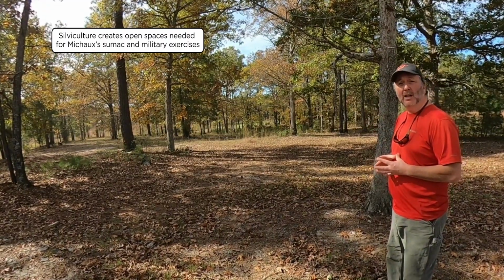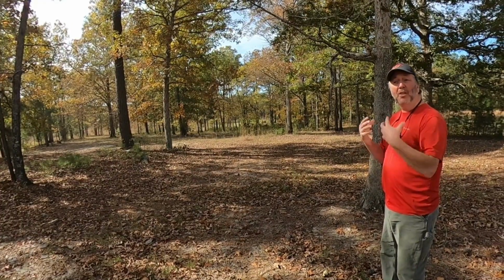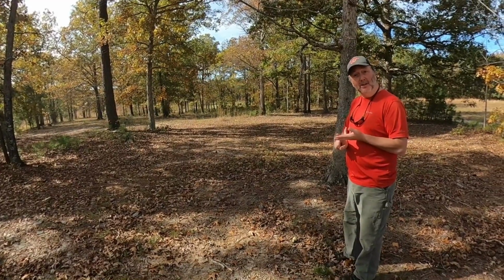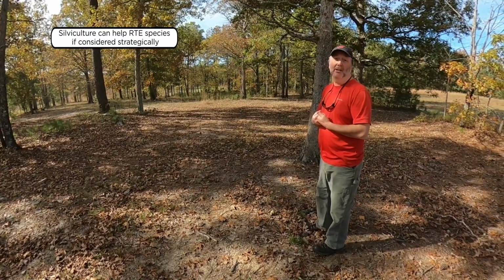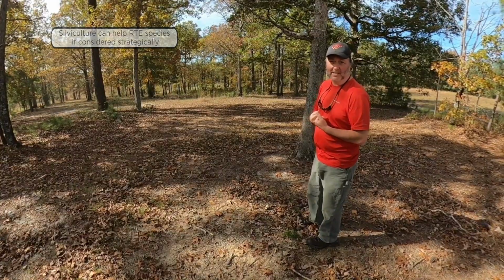In many locations, they will actually have silvicultural treatments that will thin the forest that not only benefits both Michaux sumac but military training. So this is how silvicultural practices can serve multiple objectives and not be in conflict with rare, threatened, and endangered species, but actually help rare, threatened, and endangered species.